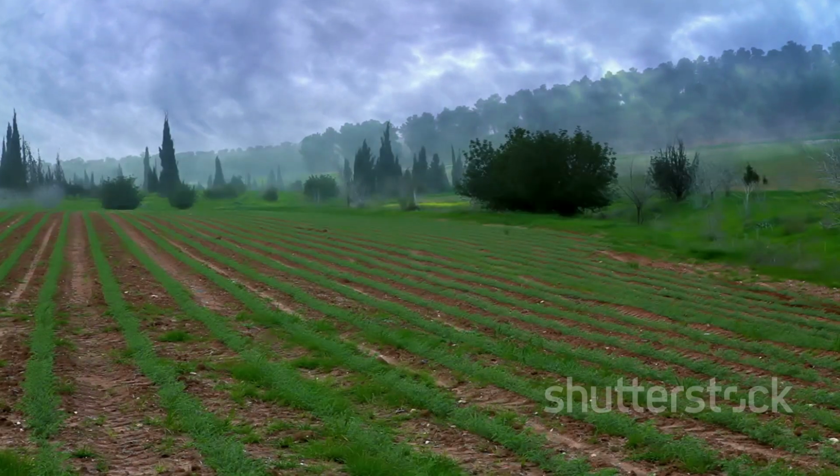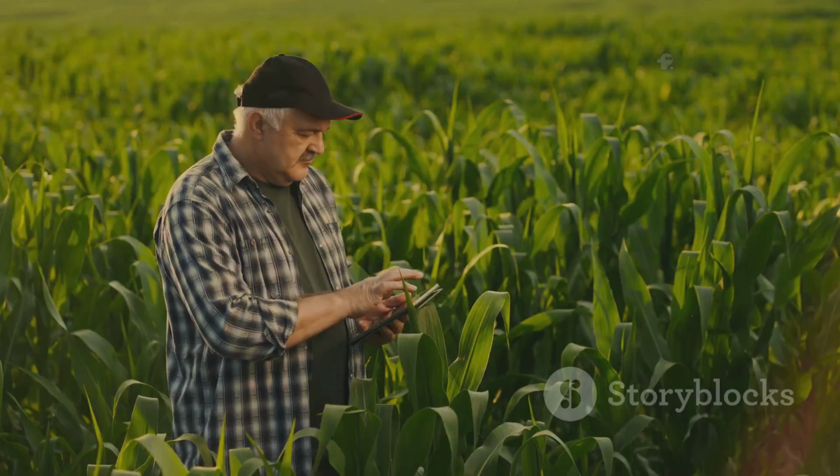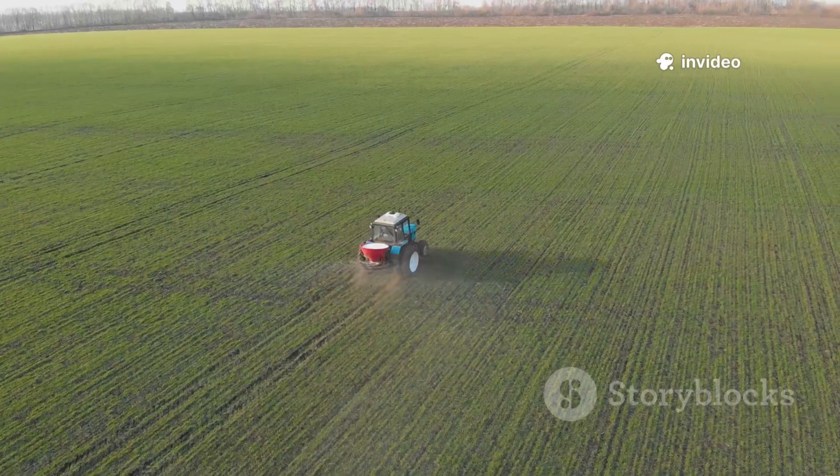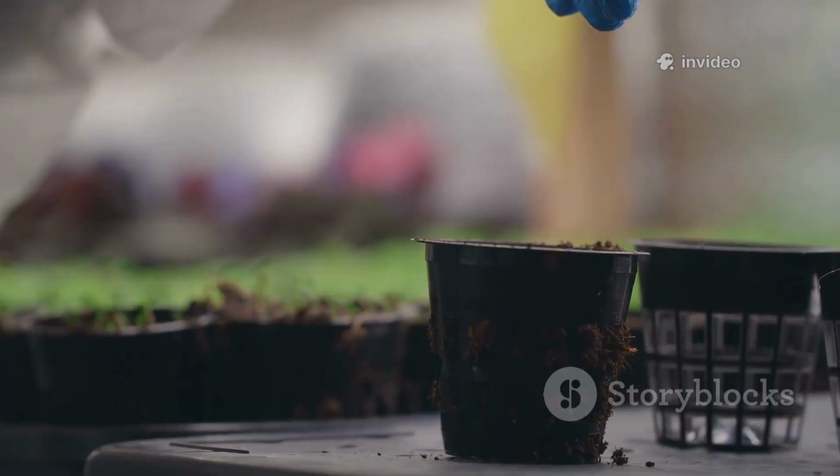This is the nitrogen cycle. Nitrogen moves from the air into the soil, into plants and animals, and eventually back again. Fertilizer shortcuts the process, but legumes, compost, and soil microbes keep the cycle balanced naturally.